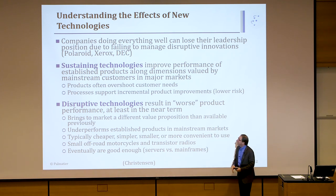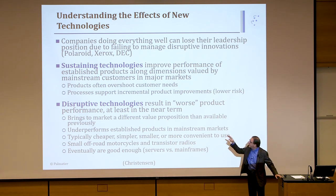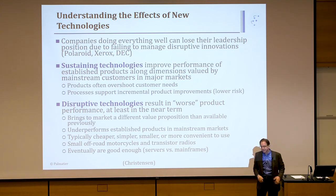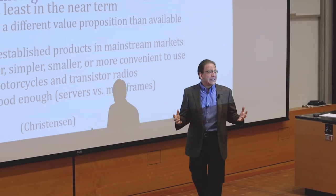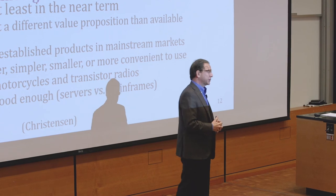So how do disruptive technologies work? Typically, they have worse product performance, at least in the near term. But they bring a different value proposition. One thing that's different is that this disruptive technology, while it might not perform very well in the beginning, improves very quickly. Let me go through an example on this. AT&T provides phone service, not only in the US, they do a lot of international calls.